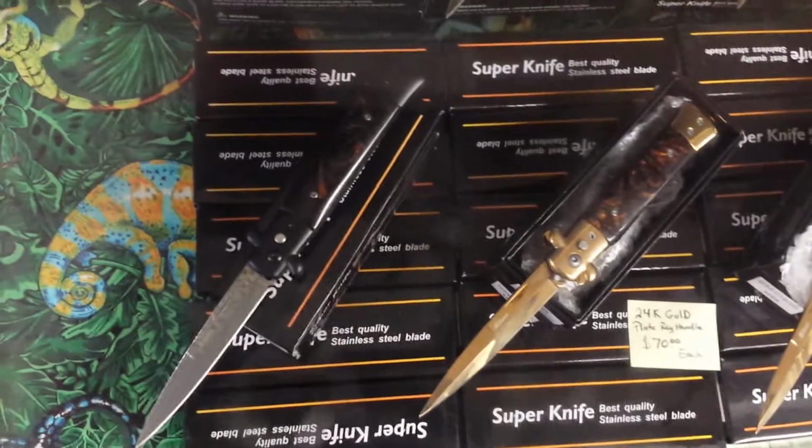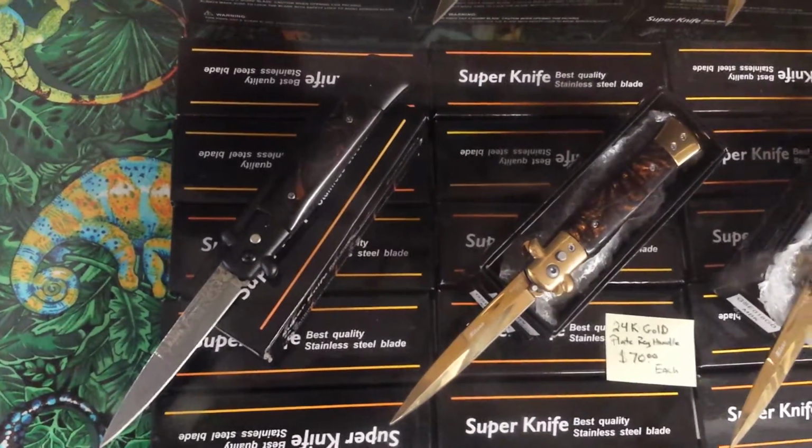But I am impressed with the quality of knives I'm selling now. Very cool.